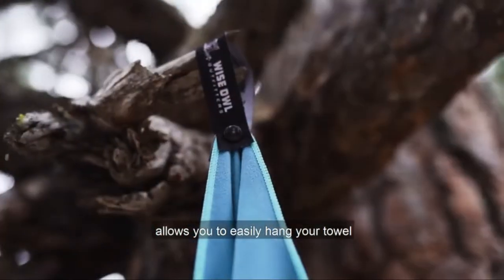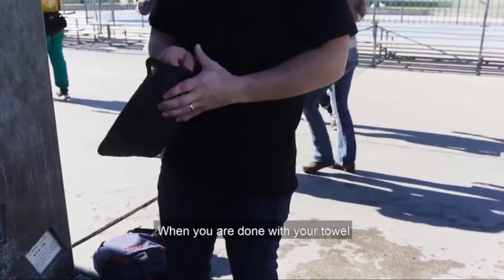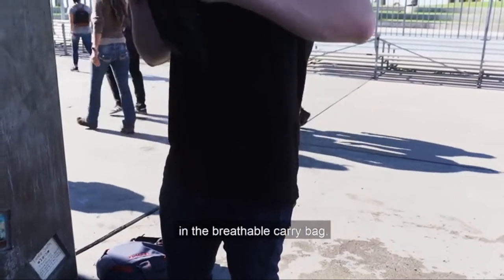Our convenient snap loop allows you to easily hang your towel to dry and have it quickly accessible. When you're done with your towel, simply fold it up and place it back in the breathable carry bag.